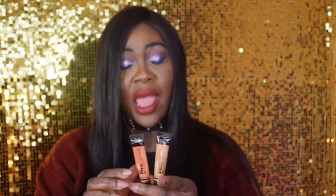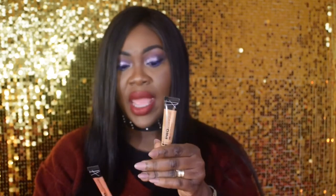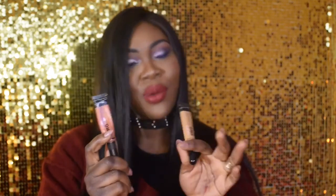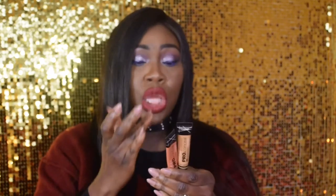This is the LA Girl Pro Conceal HD Concealer, and this is in the shade Fawn, and this is the one in the shade Orange Corrector. I use this every day. It's my go-to. Absolutely love it. Very pigmented. I use this to highlight. I use it as an eyeshadow base.